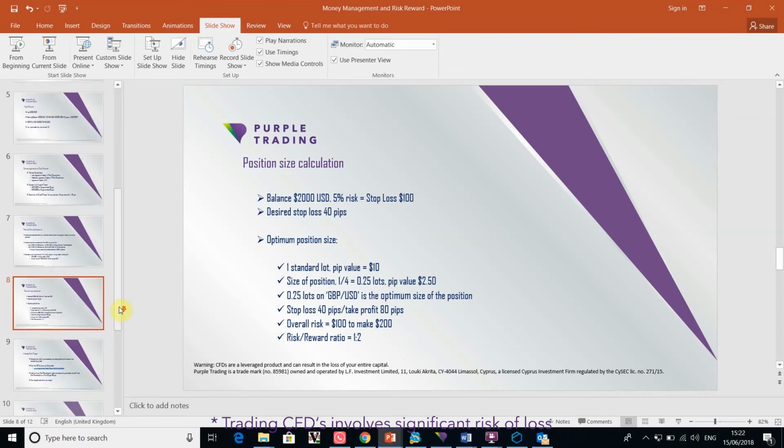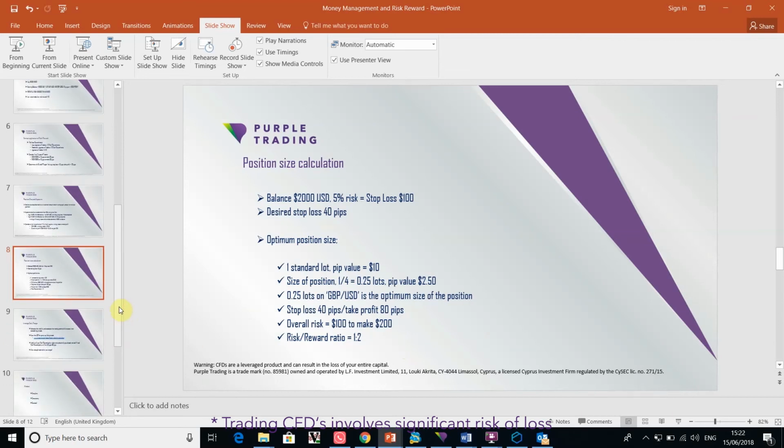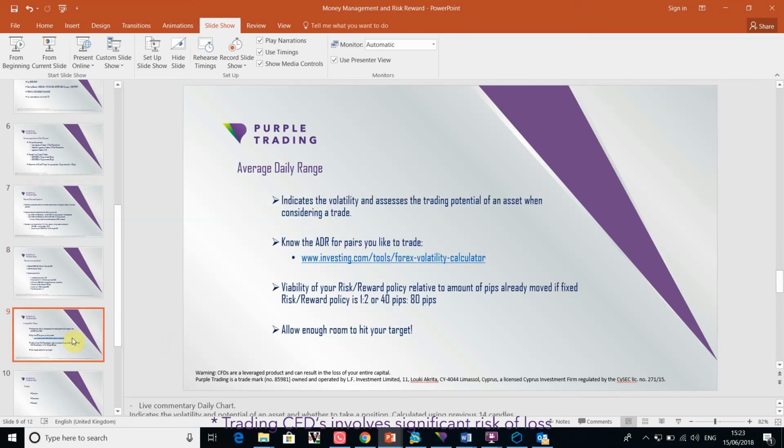So again, this is an example, or the correct example of how to determine your exposure, your lot size and position size to sustain yourself in the market. Now, also what's really important, and an additional tool you can use possibly to gauge the potential of making a winning trade. And when I say winning trade, a trade that's gonna hit your take profit.